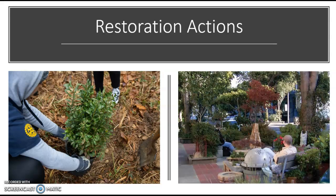Lastly is the restoration action. There are two restoration actions that I believe would have the largest impact on my species: planting more native trees to increase tree canopy, and creation of pocket parks.